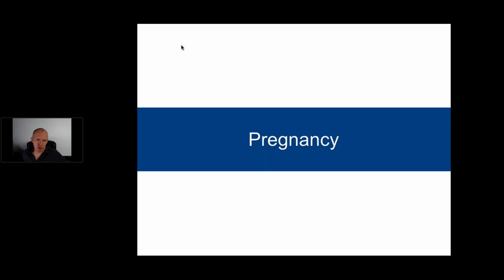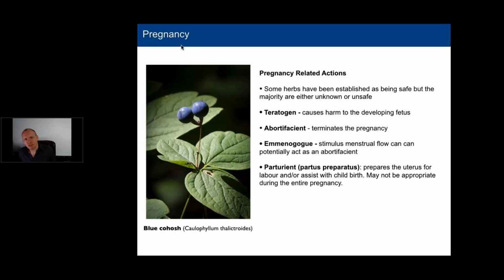Now, the last thing I'm going to talk about is pregnancy. As I mentioned before, pregnancy is an area that you want to be really careful with, mainly because there's a lot of emotions around pregnancy. The way that you can cause harm to a baby with herbs is a direct teratogenic effect. A teratogen basically generates monsters. That's what terato means, monster, and genic means to produce. This will damage the developing fetus and have negative effects.